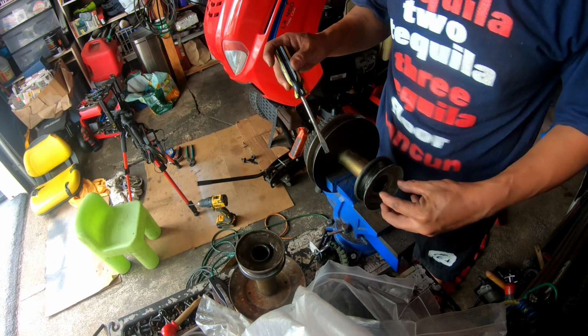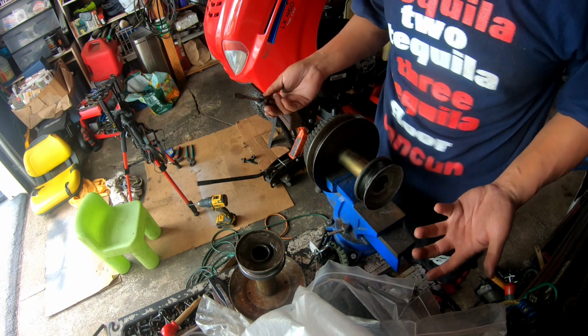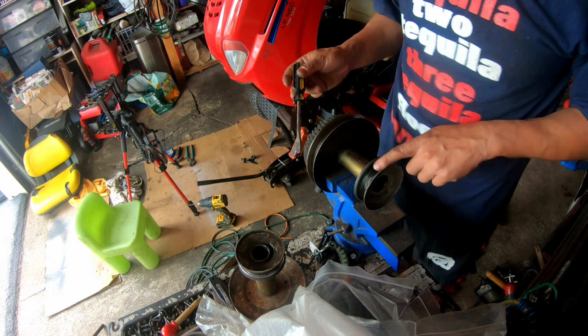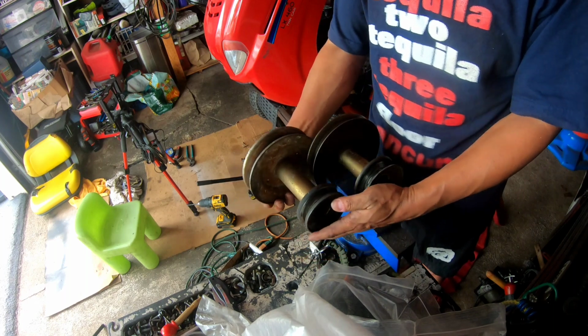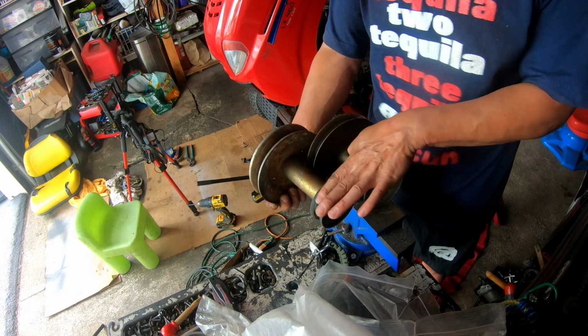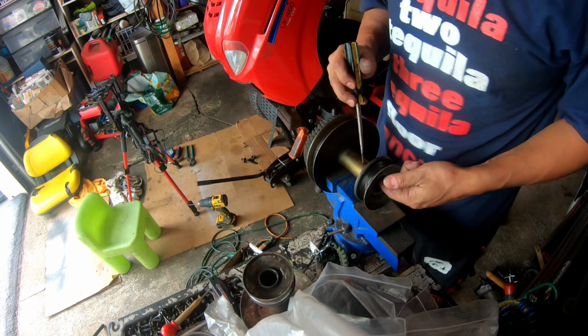There's a spacer thing right there that's the same diameter as the crankshaft. I don't have one of those. You always lose those with the MTDs, you know? So I want to use this pulley because this is the pulley that came with it, and there's a lot more space for the belt. I don't want this belt to rub. So I think it's the only way I can do it.